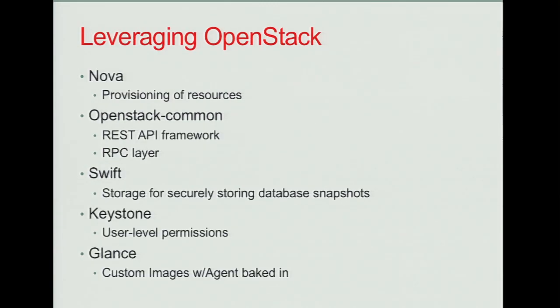So, leveraging OpenStack, what parts of this are we using for this application that we're building? Well, of course, we use Nova to provision virtual machines, which is pretty obvious, and we also use it for OpenVZ containers. We use OpenStack Common pretty heavily inside Red Dwarf. We use it for our REST API. There's a lot of good bits there that you can pull out if you're creating a REST API. And we use it also for the RPC communication. We use OpenStack Common RPC, which does all of that stuff for us.